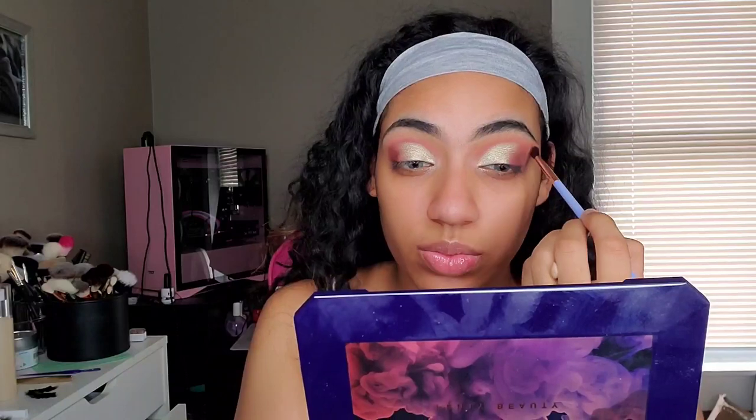And then I'm going to go back in with my first transition shade, which was Come and Get It, which is this nice little brown shade right here, and just go over the crease because I feel like I lost the transition shade a bit. And then this is a clean brush as well.